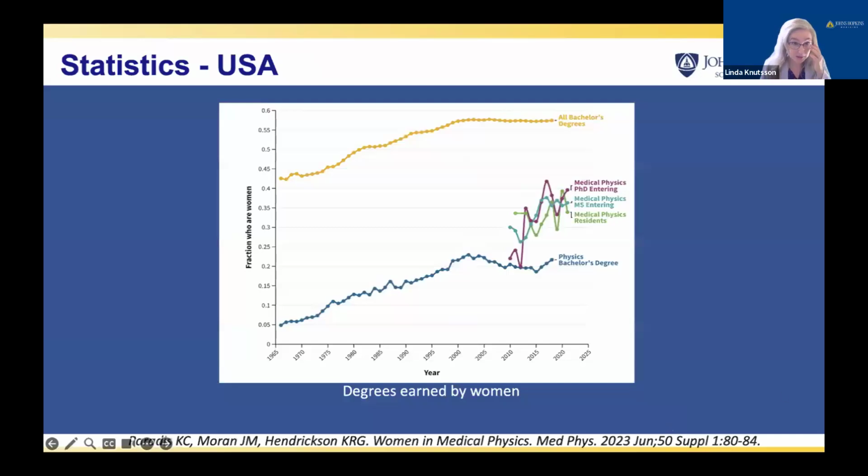So how is it in medical physics in the US? I showed you Sweden. Well, compared to fields like physics and engineering, medical physics has a much higher proportion of women here. We can also see that from 2010 the number has risen steeply. We also see that of those in the medical physics field as master's students, PhD students, and residents, approximately 40% are women.